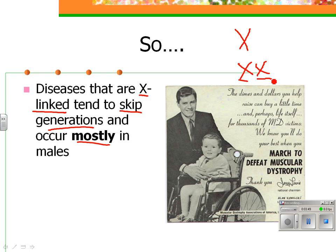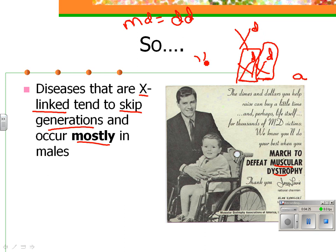Because remember that in order for a female to get a disease, it's recessive. So let's say the disease is muscular dystrophy, and it's recessive. In order to have muscular dystrophy, you would have to be little d, little d. Well, a female would have to have two little d's. That means her dad would have to give her that, and her mom would have to give her that. Whereas a male only needs one. A female needs two copies of this to have it, because remember, if a female has a big D and a little d, she's normal. A male only gets one.